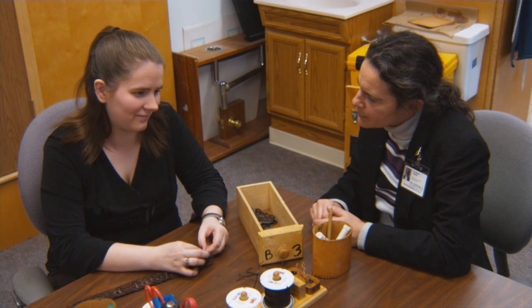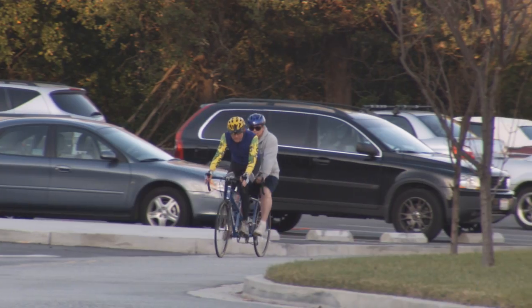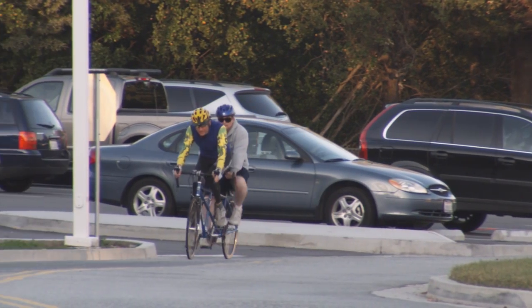Looking at the training, not only does it include the specific skills, visual skills, mobility, it's also the nursing care, the recreation activities, so it's more looking at the whole person. I think that's one of the great things about coming to the Blind Center, is that you get a whole package.